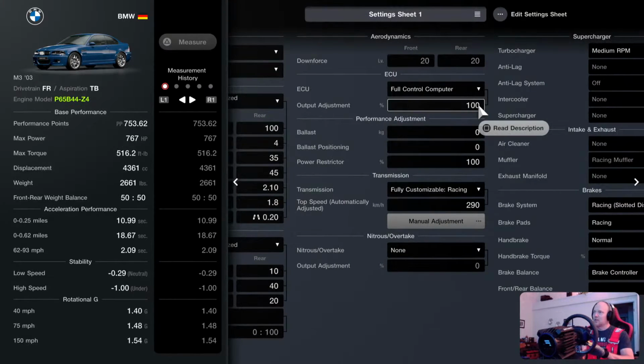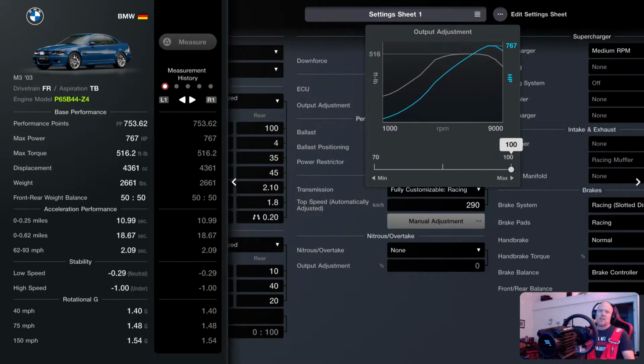50-50 weight distribution, that's pretty good. You actually want more weight to the back. Most of these performance cars, especially the front engine or front mid-engine stuff, they rave about 50-50, but you're kind of better off with like 40 to the front and 60 to the rear, where under hard braking the nose dives, pushes the weight forward, and then you get to turn under braking.